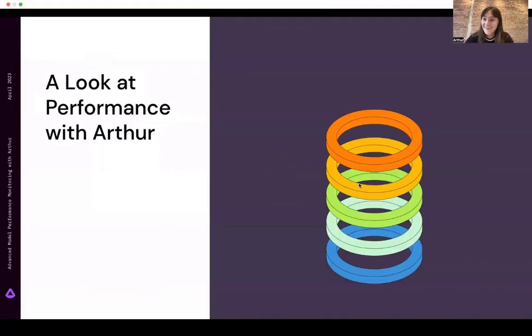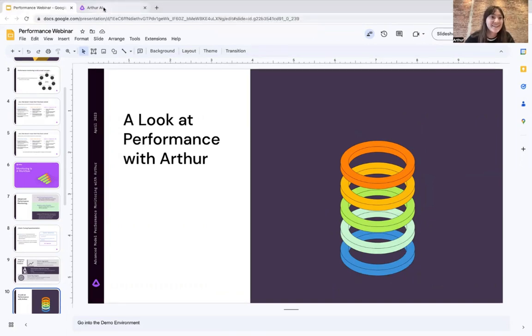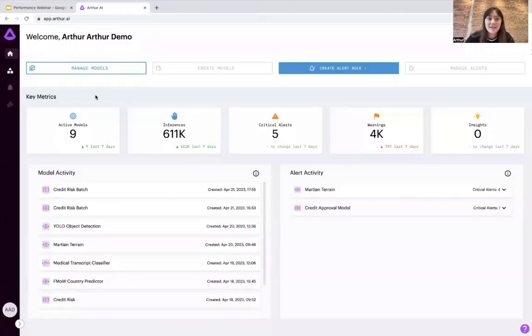And so with that ramble, we are going to take a quick look at what these first points of performance monitoring actually look like in the Arthur platform, and talk through that a bit. If anyone has any questions at any point during this demo piece, please feel free to send them along in the chat. But with that, I'll go into the demo environment. So this is our Arthur demo environment.